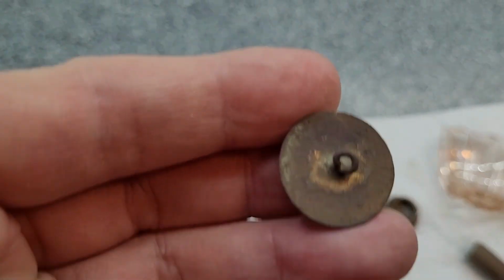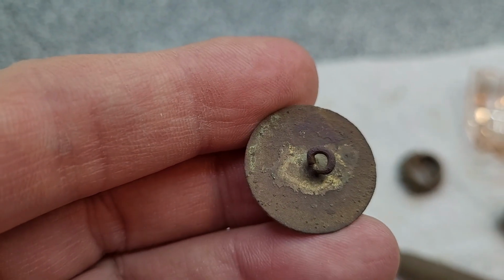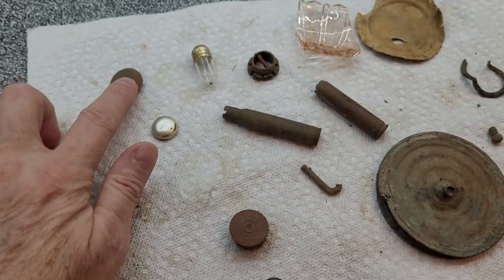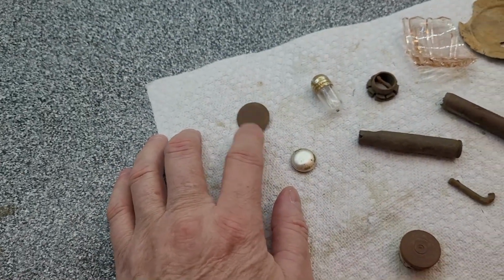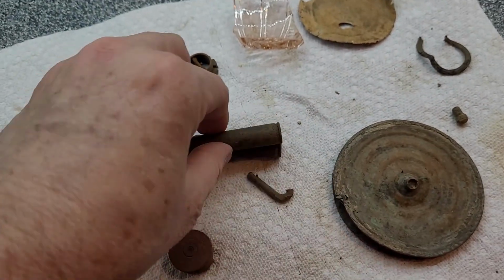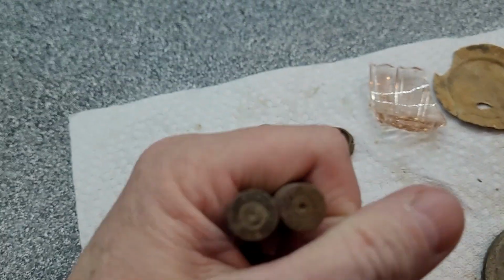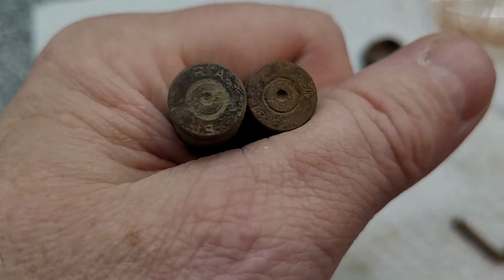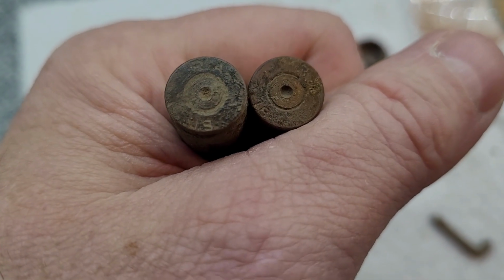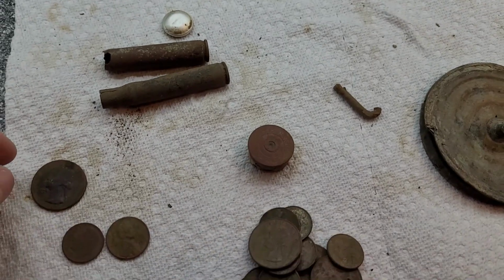There are no markings on it or anything, so this could very well be a very early one, early 1800s. And the area that I was in, I have found some pretty old stuff, though. It's just scattered. A couple of old shell casings. Not sure what they are exactly. Big.